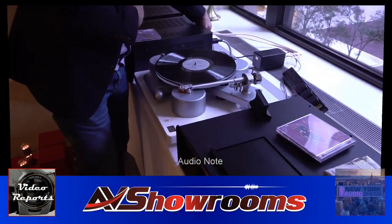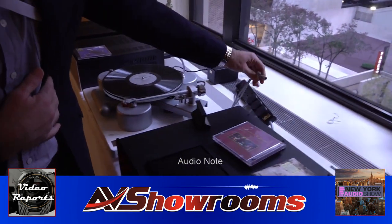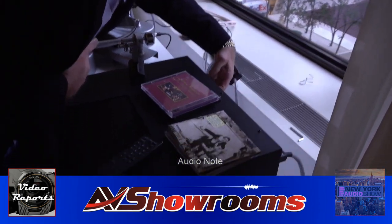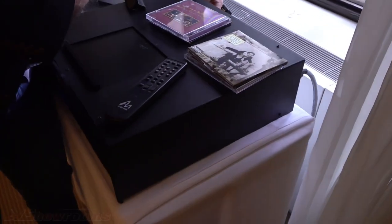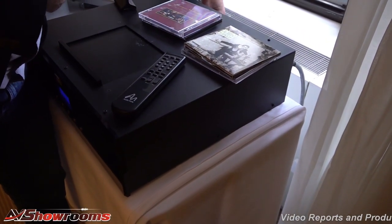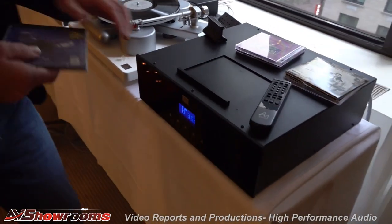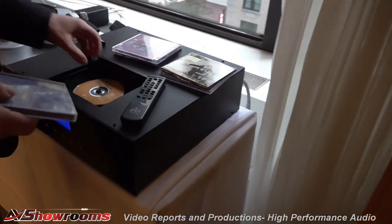Okay, I'm in the audio note room with Andy Whittle. Andy's swapping out the record player. Yeah, we only have the one CD player. We only have one input. We only have one lead, 4.5 meters. I see. Yeah, it's pretty long. We forgot to bring the other one. You know, stuff happens. Yeah, which model?